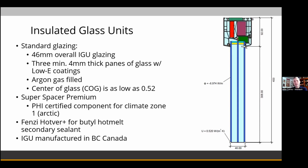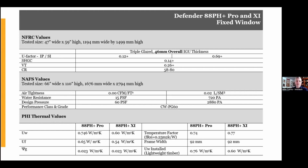Regardless of the glazing system that you use, or the evaluation system that you use for your glazing, the weakest point of your unit is going to be the glazing edge. To combat that weak point, we use the Super Spacer Premium, which is an excellent spacer system. It gives our windows an edge value typically about 0.023 watts per meter Kelvin. Some of the units are a little bit lower than that, but it is an Arctic rated spacer and it functions very, very well. This is the performance summary for the 88pH Plus system, fixed windows.